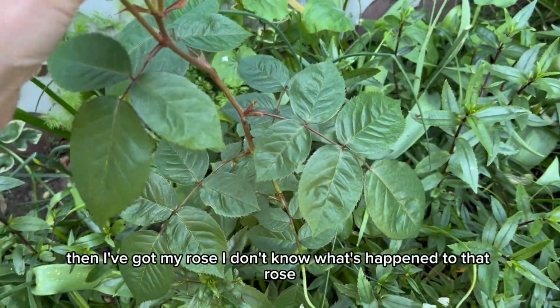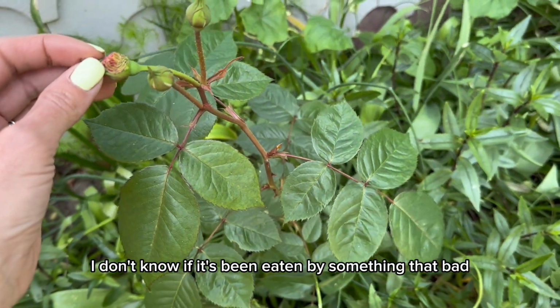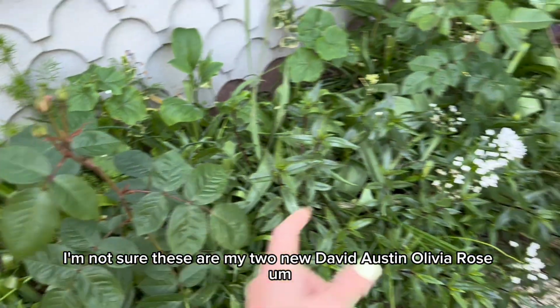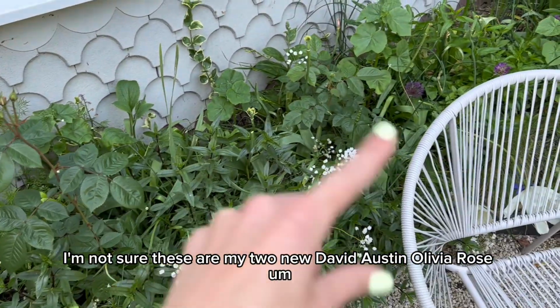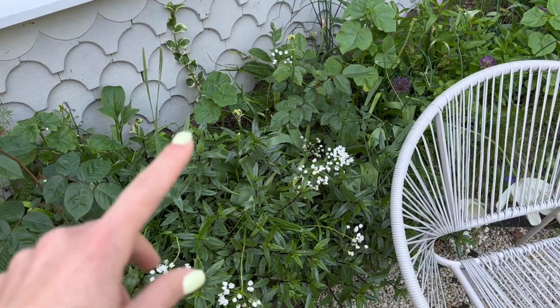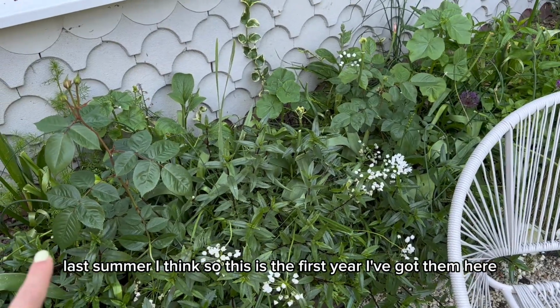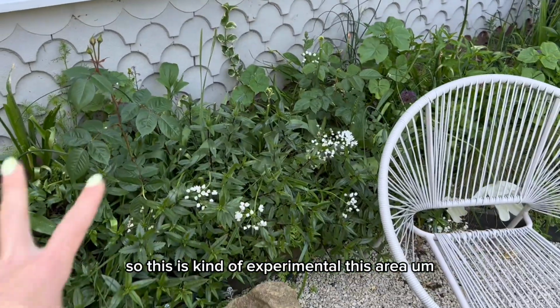Then I've got my rose. I don't know what's happened to that rose. I don't know if it's been eaten by something, that bud. I'm not sure. These are my 2 new David Austin Olivia roses, which I put in, when did I put them in? Last summer, I think. So this is the first year I've got them here. So this is kind of experimental, this area.